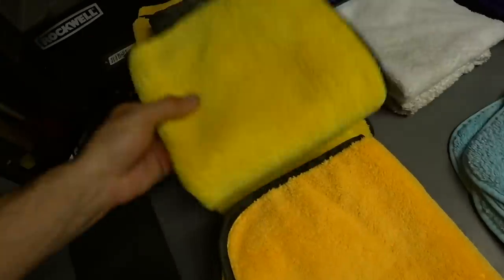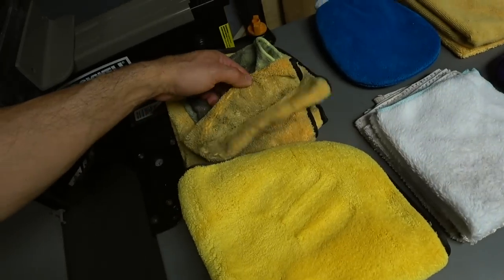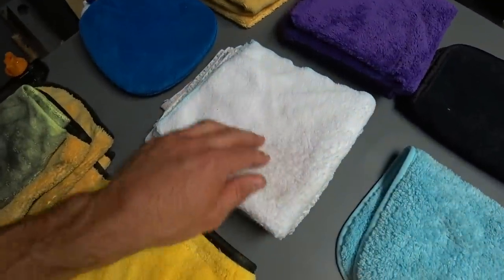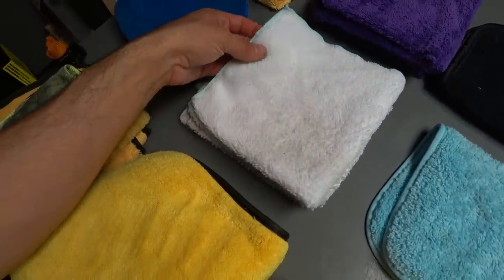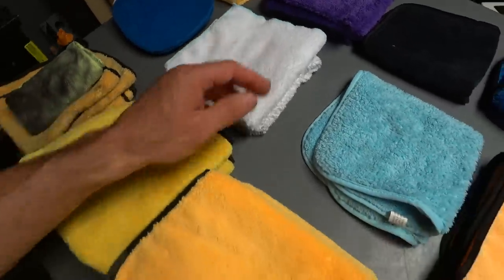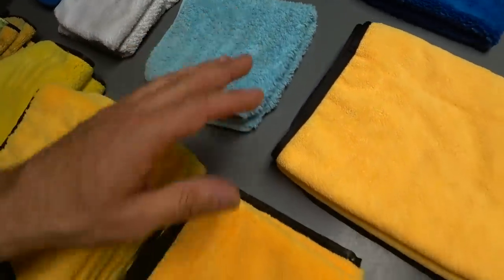So I think this is a great towel. I've been using these for years. I buy a lot of these. And like I said, this is the junk pile, which you can see, they get trashed. These are those ultra soft ones. These are from Griot's. Like I said, I believe these are designated for glass. I don't like these anymore. I just don't like them. Same thing with this one. I don't use these anymore either.